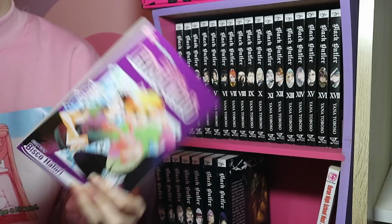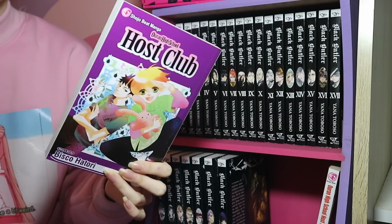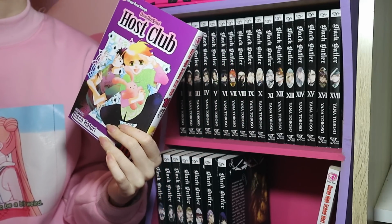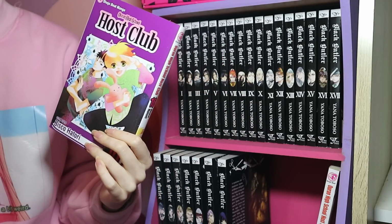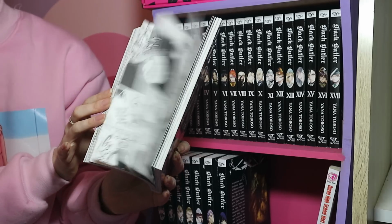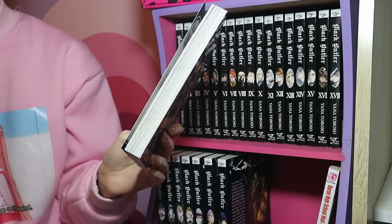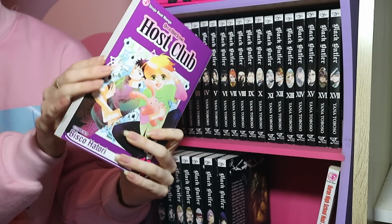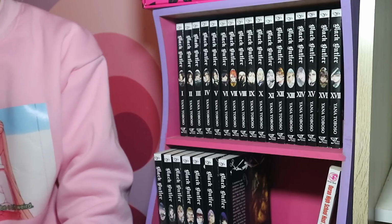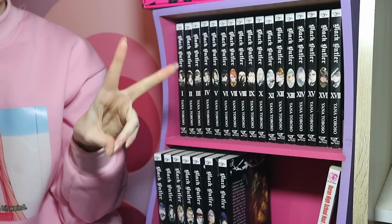So I'll tell you what it's about. It's about a girl named Haruhi who is quite poor, and she goes to this prestigious school and stumbles into this room where she knocks over a very expensive vase. And there are these really hot young men in there who say she has to work to pay back money for the vase whilst pretending to be a boy, because these boys are in the host club.